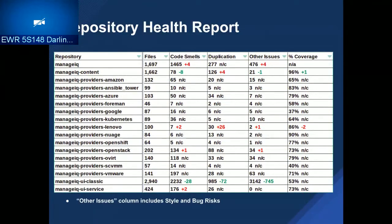In terms of the health of the various repositories, the classic UI team is making inroads there. I see they're tackling a bunch of debt there in terms of smells and duplication and other issues. So they're making really good headway there. Some things that we seem to be going in the wrong direction on are Lenovo. So maybe Adam, you can work with them to take a look why. The other repos seem to be essentially unchanged. Next slide, please.